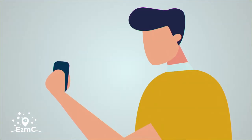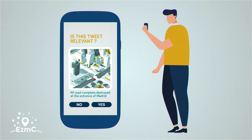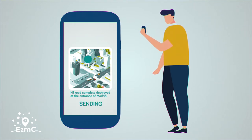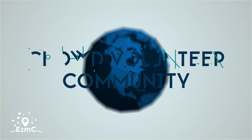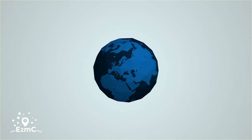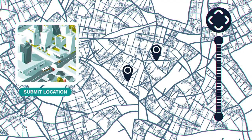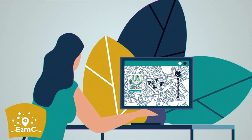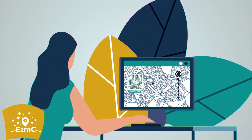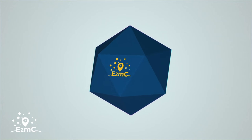A crowd volunteer using his mobile phone is asked whether the tweet is relevant. The picture recognized as relevant is moved to a further step through the crowd community in order to be properly geolocalized. The crowd volunteer, belonging to the international community of volunteers all around the world contributing at any time of the day, receives the image with potential locations automatically extracted from the tweet's texts. The volunteer improves the geolocalization and submits the new location. The tweet is sent to the Witness component.